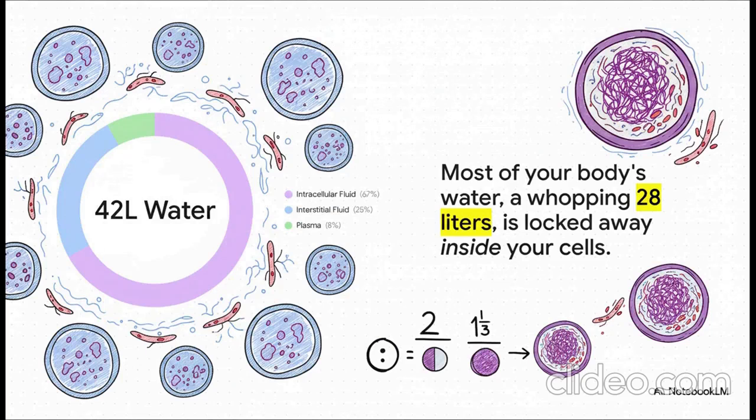So let's make sure this sticks. The huge majority of your body's water, a whopping 28 liters, is tucked away inside your cells. The rest of it, that extracellular fluid, is then split up again. Most of it is the interstitial fluid that's just bathing your tissues, and a smaller part of it is the plasma that's actually in your blood. Just remember those magic numbers, 2/3 inside, 1/3 outside.